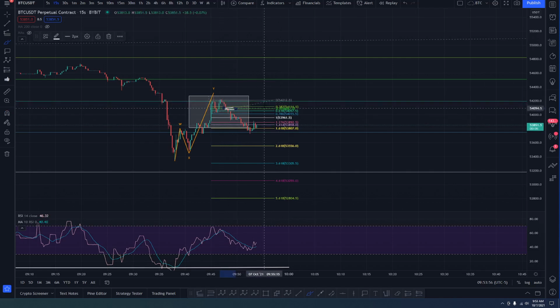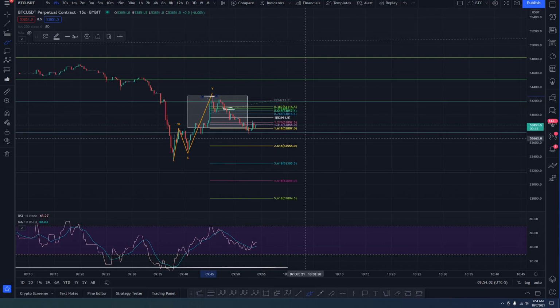If you entered here where I said, "Hey, this is a potential short," you get as close as you can to the stop. That way you're giving a trade a go, giving it a chance to go your way with as small of a loss as possible.